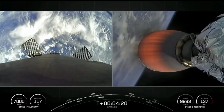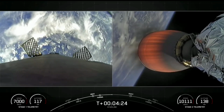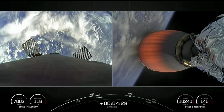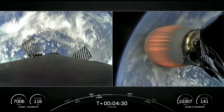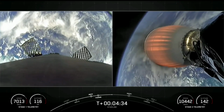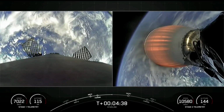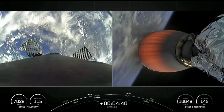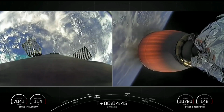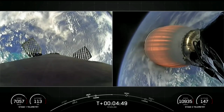Acquisition of signal, Bermuda. And the V2 mini Starlink payload is still attached to the second stage vehicle. Vehicle's on nominal trajectory. And good call-outs there. As I mentioned earlier, today's Starlink mission marks SpaceX's 25th mission this year and second launch of our V2 mini Starlink satellites.